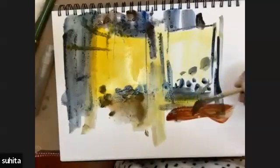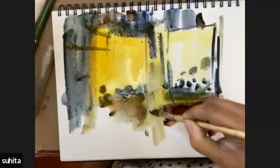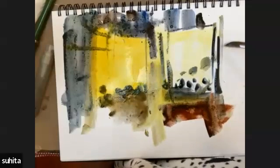All right, so I better give this a wee bit of time to dry now. It's looking so cool already. If it dries. And maybe I can say a little bit how I approach a scene like this.